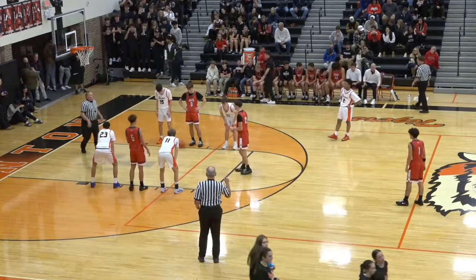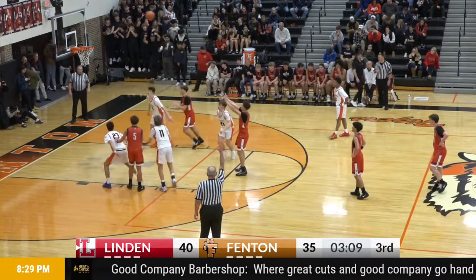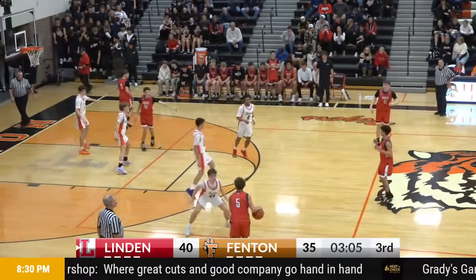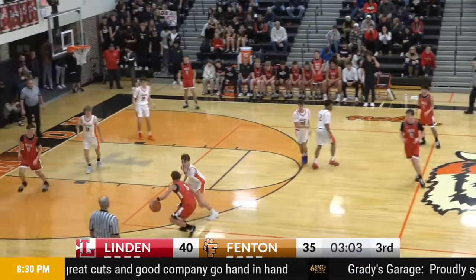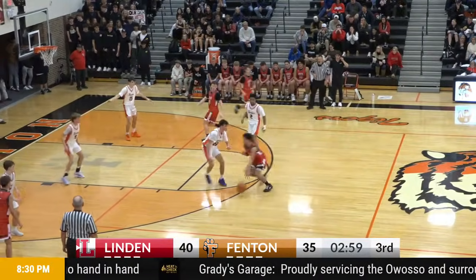What does Fenton have to do to get back in and get the lead back? They need to start playing team basketball. They're doing a lot of one-on-one, and they're not really getting everyone involved. Linden, on the other hand, is driving, dishing, playing as a team. That's what's got them the lead. Fenton has to step that up and do a little more of that.